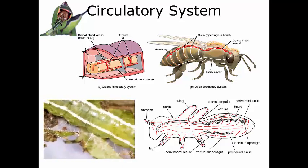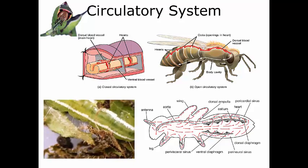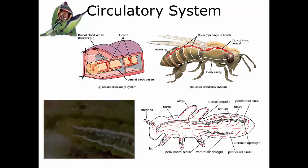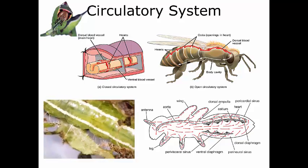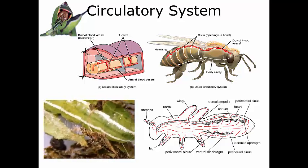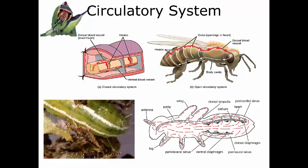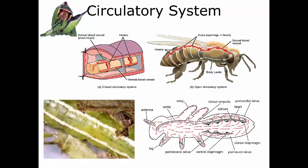Now, these ostia have one-way valves. So this will allow the hemolymph to enter the dorsal vessel, but it'll prevent it from backflowing outwards. Hemolymph enters the dorsal vessel via an ostium when the muscles surrounding the ostial valves relax. So it opens up that ostium. The hemolymph rushes in, and then the dorsal vessel begins to contract from the posterior end forward. So it has these waves of muscle contractions, and it forces the hemolymph forwards towards the head.